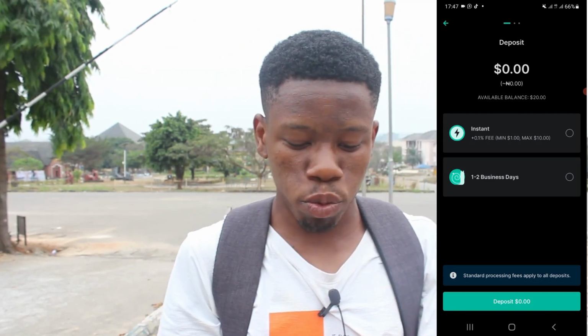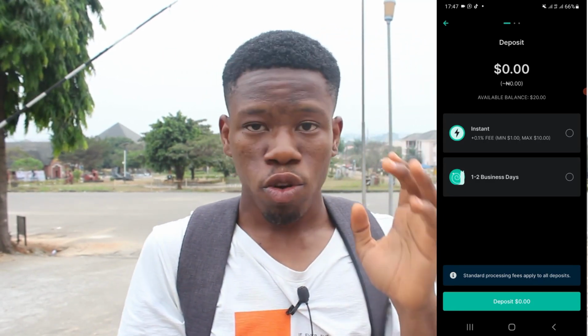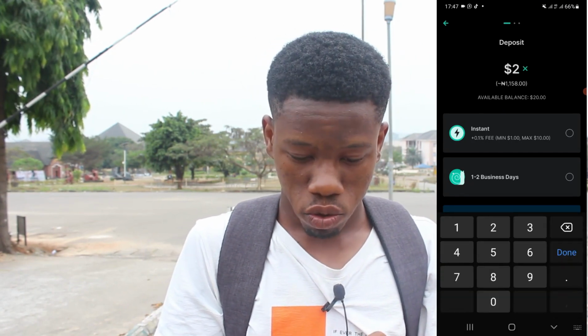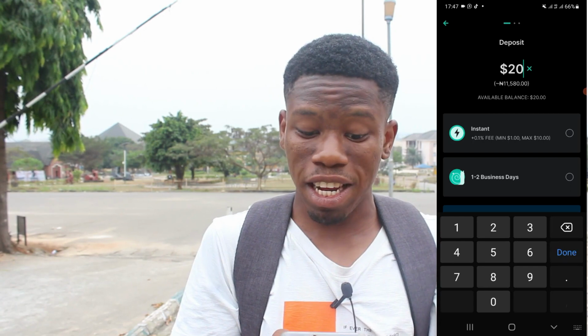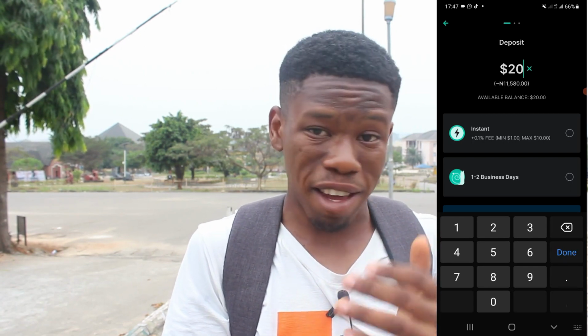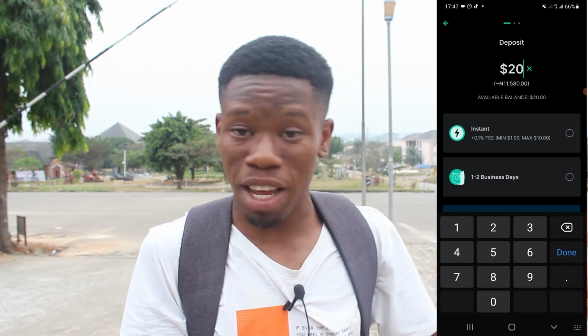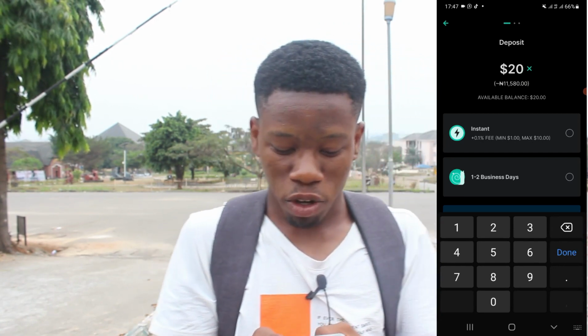So all you have to do is put in how many dollars you need to put in. You cannot put in anything less than $20. So you have to put in $20 here. Currently $20 is now 11,580 naira, as you can see here. So the dollar to naira rate keeps on fluctuating. So you click on instant.